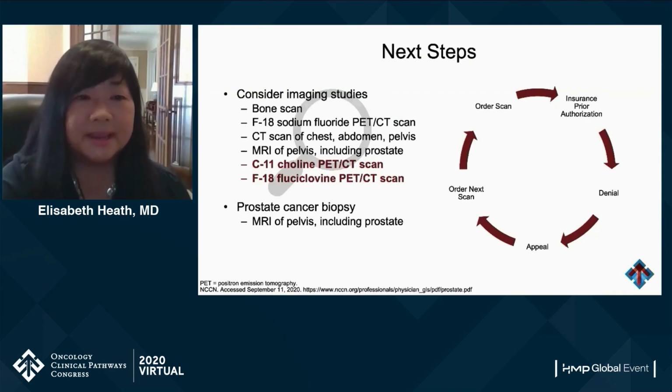Do we do a bone scan? Should we do some sort of PET scans? How about an MRI? How aggressive do we go? I think that many of us understand that there's no one perfect answer, but there are some guidelines. But I just want to mention that part of this really depends on you and your practice.